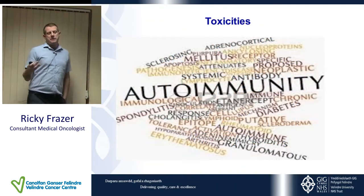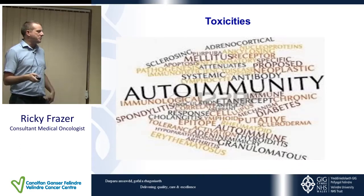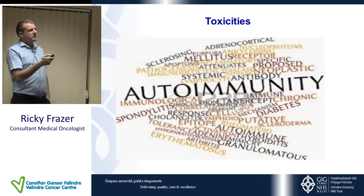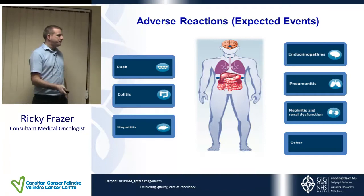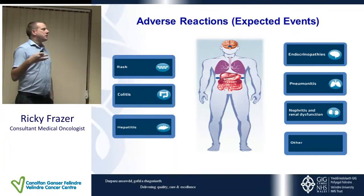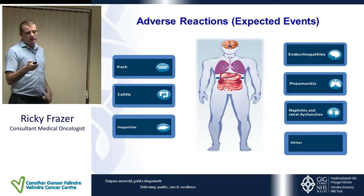But this is the bit that keeps me up at night. This is the bit that we need to know about. This is the bit that we need to all upskill on. And in essence, the side effects we tend to see are autoimmune side effects that can affect any organ of the body. So this is kind of an overview of the sort of side effects we tend to see.